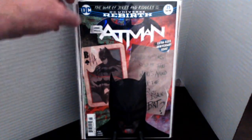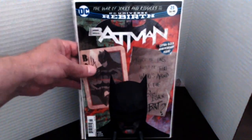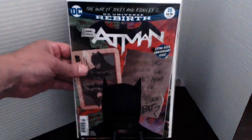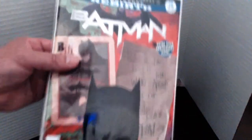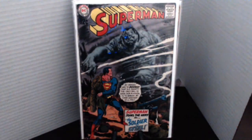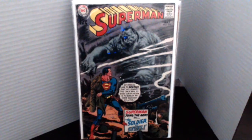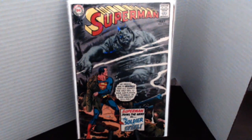It's Batman 25, which is the first issue of the War of Jokes and Riddles. So again, it's the newsstand variant. It's a little more expensive. And again, this one's a little beat up as well. But I didn't own any, at least modern newsstand variants, so I was happy to pick those up.